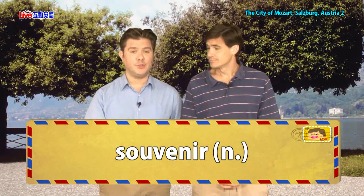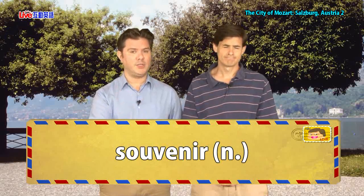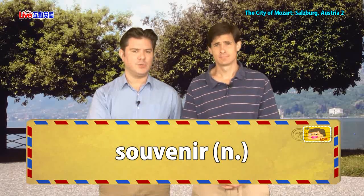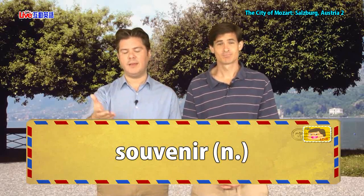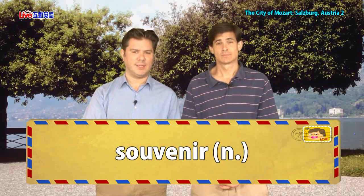It's a little bit of French. Souvenir is the French for to remember. So it's something you buy to remember the place that you were. If you came to Taipei, for example, you might buy a souvenir that shows the Taipei 101 building. It could be a little plastic model or a picture of it or something like that.